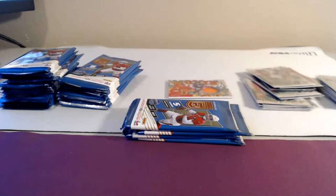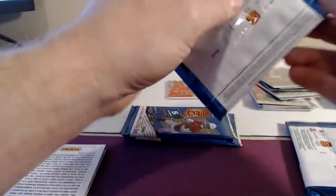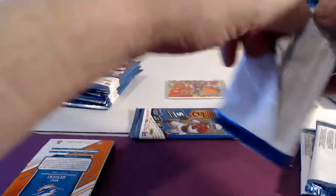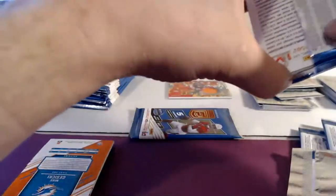All right, last six. Let's see what we get. I wish I'd have got more of these in the hobby box form. I just didn't get very many. So I just sold them as boxes because it wasn't worth breaking like three boxes.